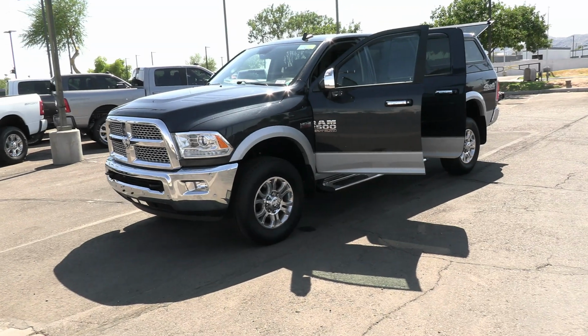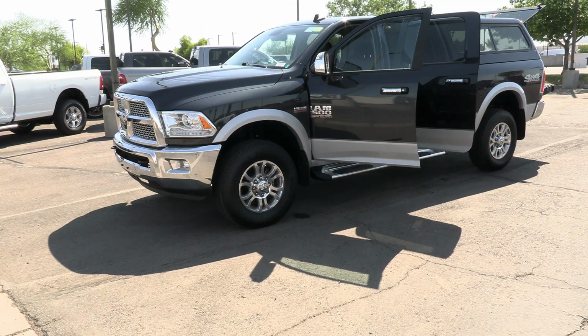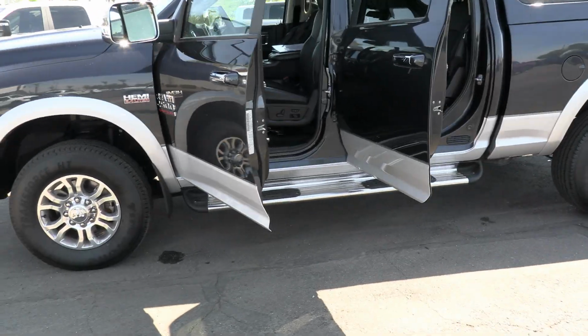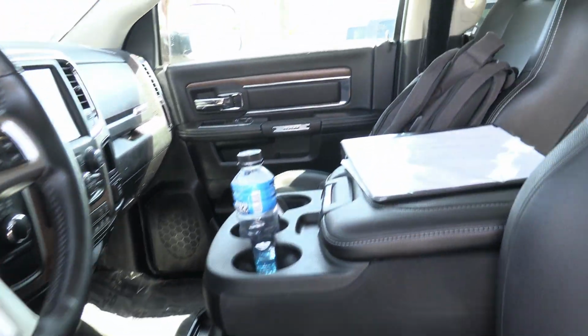So look what we have here. This is a 2017 Ram 2500 6.4 Hemi. Crew cab, short bed, four-wheel drive, you know the drill. It is a Laramie, okay? Look at the inside of this thing. It is like literally brand new.